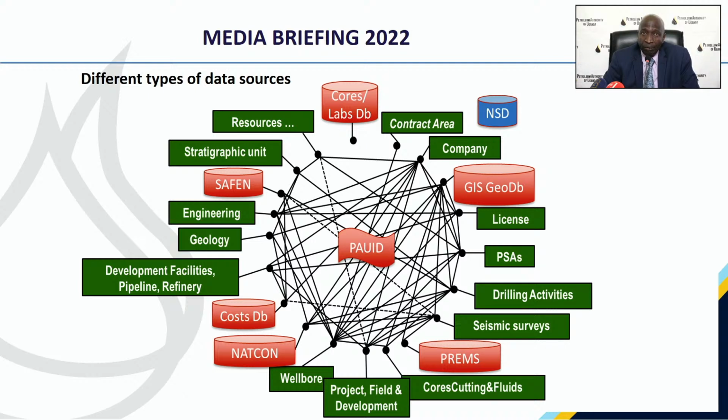The volume of oil and gas data in the country is expected to increase exponentially during the development phase and subsequently during the production phase. The categories of data currently under the Petroleum Authority's custody, and which are shown on the slide there, include geological, geophysical, engineering, health, safety and environment, costs, national content, surface and subsurface facilities data, in addition to some administration data.